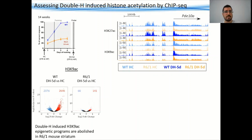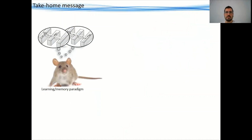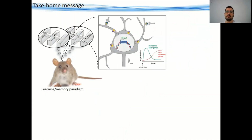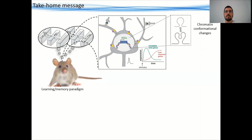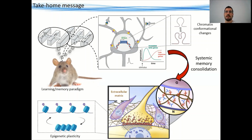When assessing the functional enrichment of the genes associated with a gain of H3K9 acetylation, we observed that they were implicated mostly in myelination and cell-cell communication processes, so more related to late consolidation processes of memory formation. As a brief summary, we have observed that in physiological conditions, the EHDN task is accompanied by the induction of different transcriptional waves, and that expression of immediate early genes responds to more dynamic chromatin spatial interactions with distant regulatory regions. In addition, late response genes appear to participate in long-lasting systemic memory consolidation processes and are reinforced by epigenetic chromatin remodeling of specific histone acetylation landscapes.